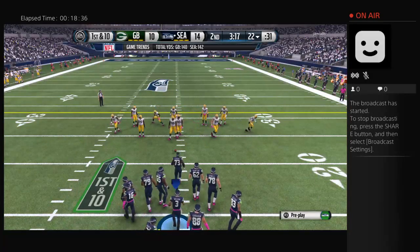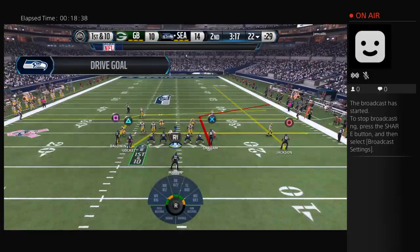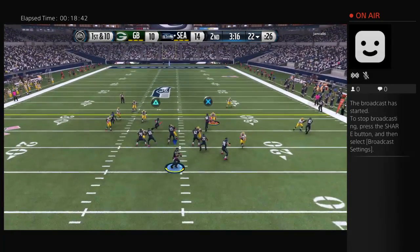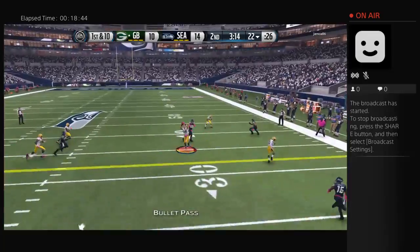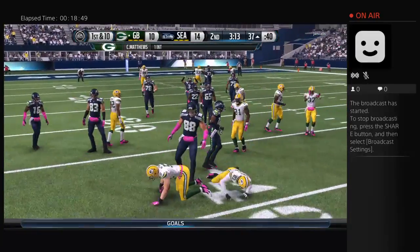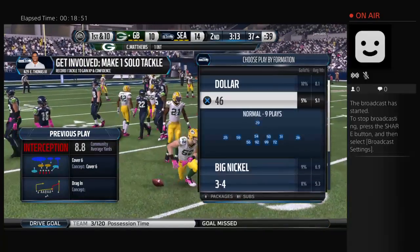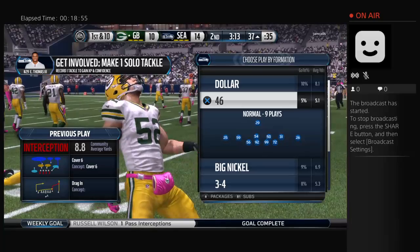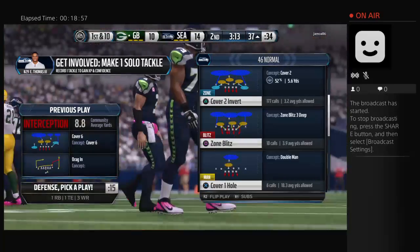Looks like they're in press coverage here. The Seahawks from the 22. Matthews is probably going to go to the sideline and tell him, hey, I got such a good pair of hands after that interception that I should play some tight end. I don't know about that, but I'll tell you this, he is one good linebacker.